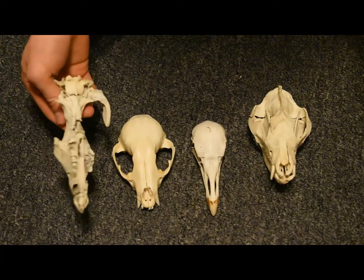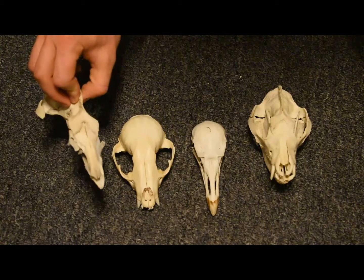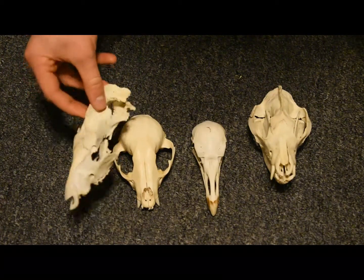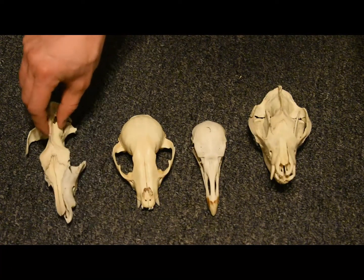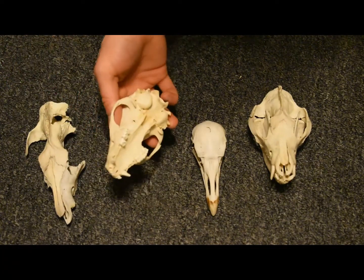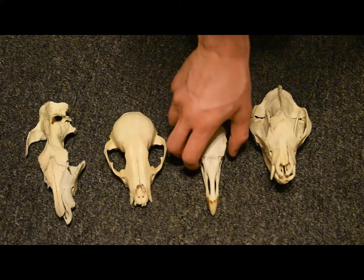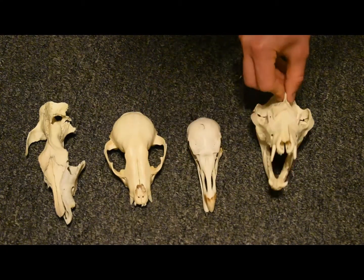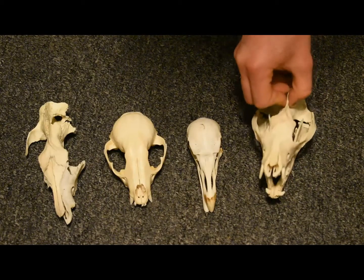This is a possum skull that was in 1,000 pieces, and I glued them together, but only had so many pieces, so this is what remains of that. This is a raccoon skull that I cleaned, a full turkey vulture skull with the jaw, and a full possum skull with the jaw, and all the teeth as well.